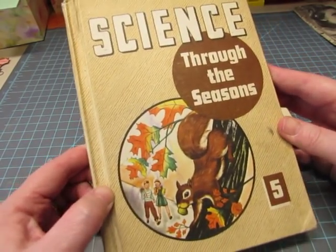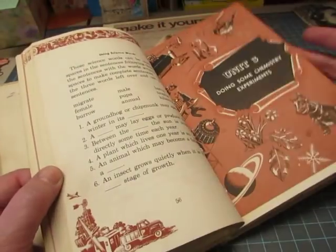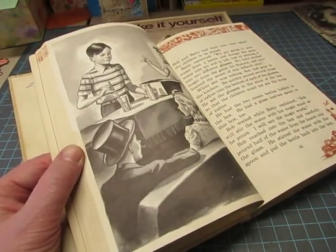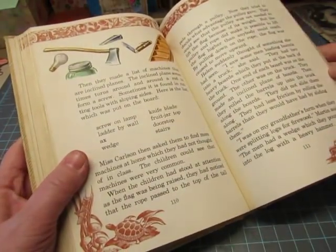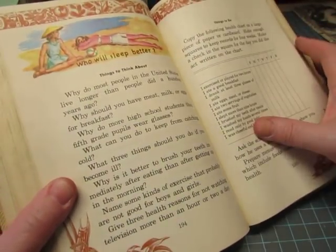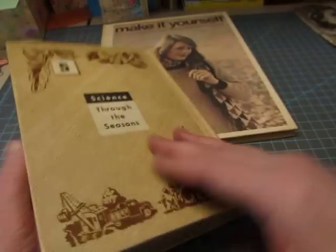Isn't that an awesome cover? I have another vintage children's science book that someone has asked me to make a journal with, so I thought I could use some of these pages in that book too, and then use some of that book's pages for this book. Use both sets of pages in both books, is what I'm trying to say. But anyway, it's got some really cool pictures, even these. I just love this book. It's really awesome. So I'll have fun with that.